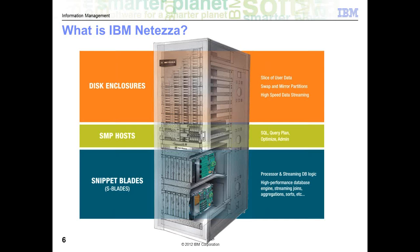And this is now the cards where we have the CPU and we do the high performance database engine. And then in the middle what we have is our host. And what the host is set up to do is that's all you see. You don't need to see all the disk drives. You don't see all the cards. All you see is the host. And the whole system is set up to be redundant so that if a piece goes down, the rack still keeps going and able to do analysis. So let me go into the different parts here.